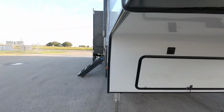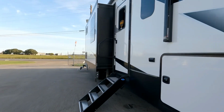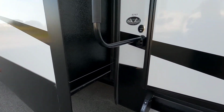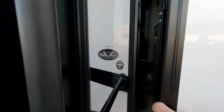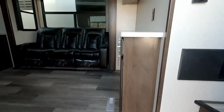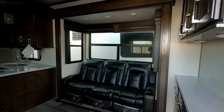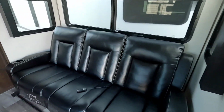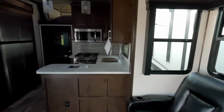Anyways, let's hop inside this, take a look at the inside, then we'll work our way to the outside. I can already tell, all cable-driven slides. This is the Voltage 4245, and this is the 2022 model. So stepping inside. All right, so this is kind of an interesting floor plan for a few reasons. Let me kind of pan around so you can see what it's all about.